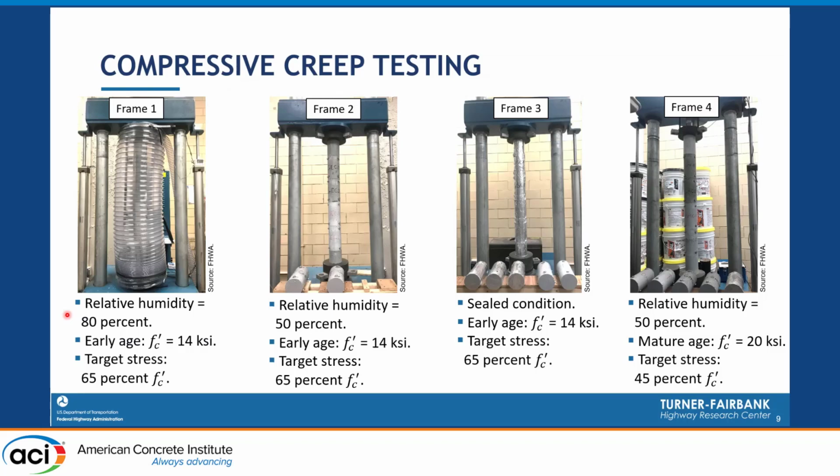Frame number 2 is similar to frame number 1. The only difference is the relative humidity, which is 50%. And frame number 3 is also similar to the other frames, but provides the specimens with sealed conditions. Those results represent basic creep, the creep that occurs under no moisture exchange between specimens and the environment.